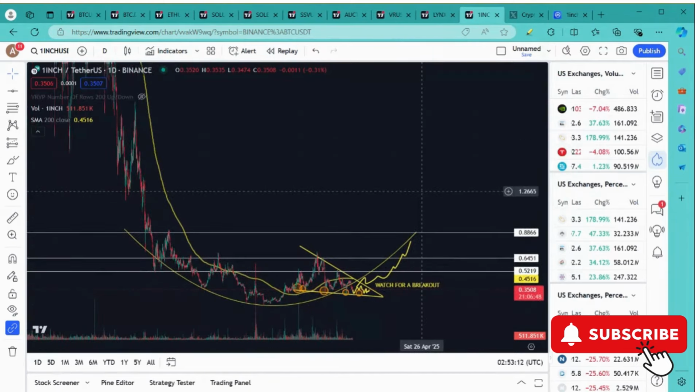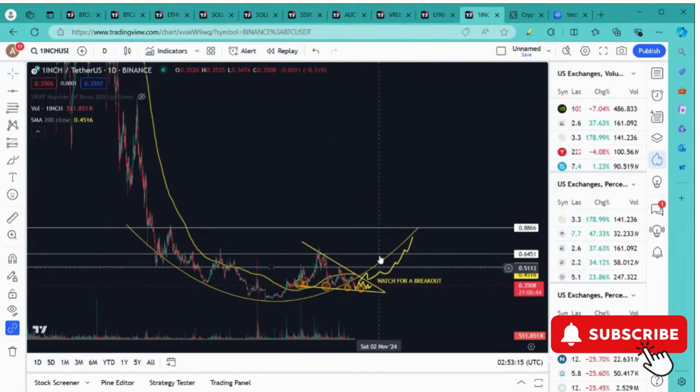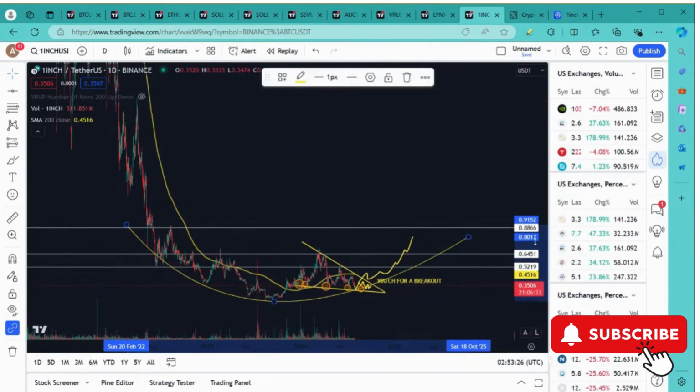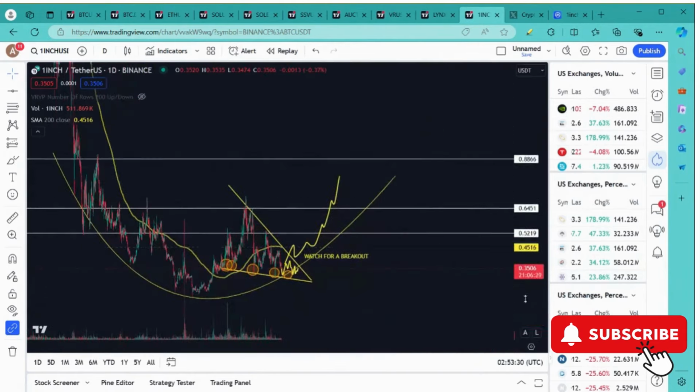As I told you, DEXs and DeFi will have their own time during altcoin season. So you should start accumulating around here, okay? So you guys can take advantage of it. Now, let's look at these targets I have here on the chart.